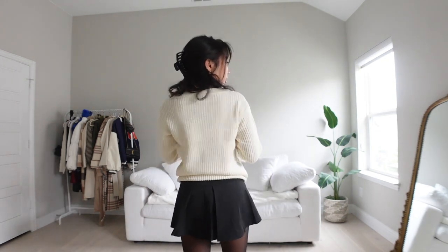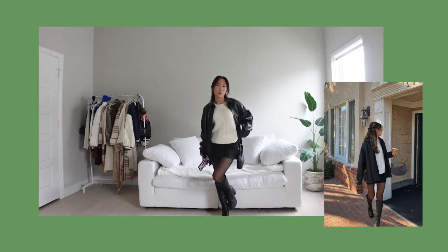Okay, so this is how the Boohoo sweater looks on. I wanted to show you quickly before I put on the jacket to complete the look. This is how the back of the sweater looks. So this is the look with the Boohoo sweater.